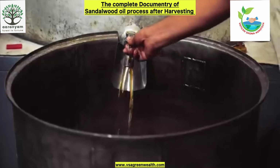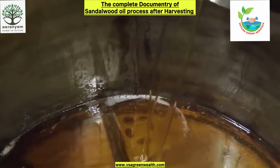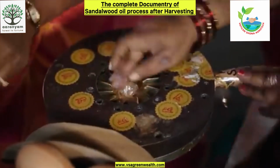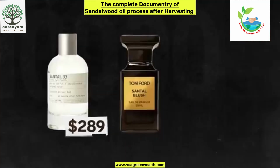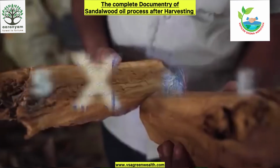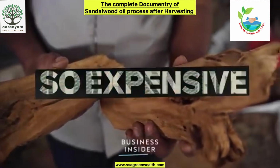This is where sandalwood's unique fragrance comes from, and when it's distilled, it's used in all kinds of products, from bath soaps to luxury brand perfumes. So what makes sandalwood's aroma so special? And is that why the wood is so expensive?